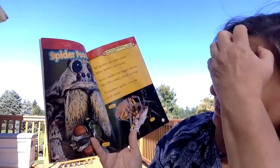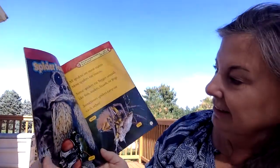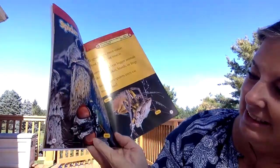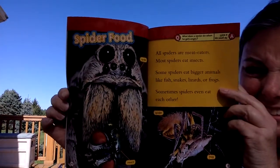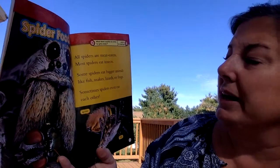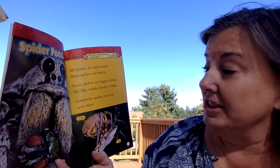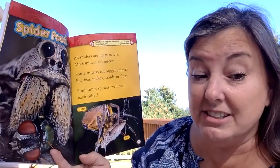Spider food. Here's a spider. Here's an insect. Now these are just extreme close-up pictures because I think that's a fly. Let me hold it up to the camera. Do you see that? It's a giant zoomed in picture of a fly. All spiders are meat eaters. Most spiders eat insects. Some spiders eat bigger animals like fish, snakes, lizards, or frogs. Sometimes spiders even eat each other.